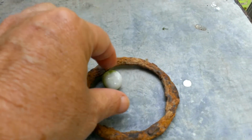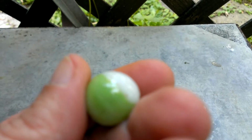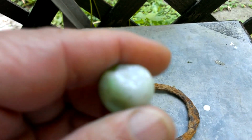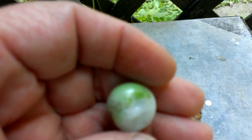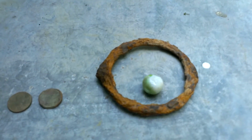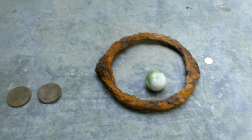In the process of digging out some of this stuff, I popped this out. And I thought, oh yeah, cool, a marble. But when you look at it, it's a deformed marble that almost looks like a tooth. That's funny. But it's really a deformed marble. And that's the first time I've ever seen a deformed marble. So that's interesting. I don't think it's worth anything. They say they're not. But for me, that's pretty cool because you just don't see them that often. Or I don't.